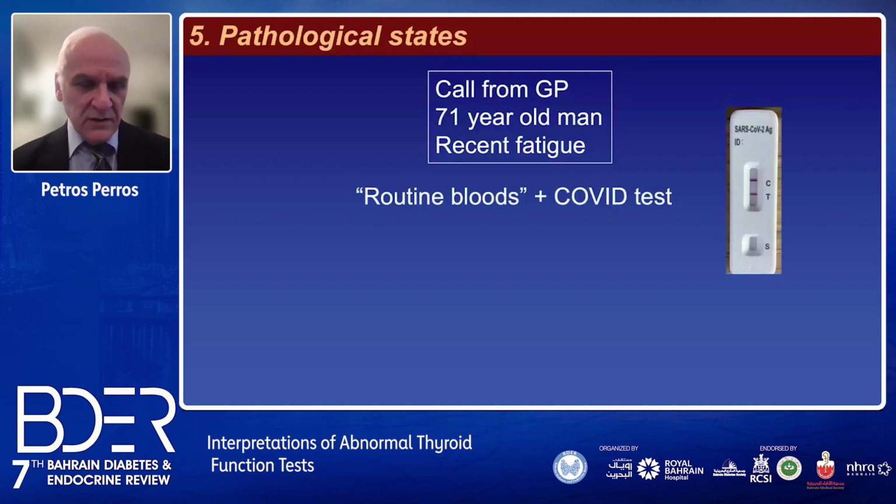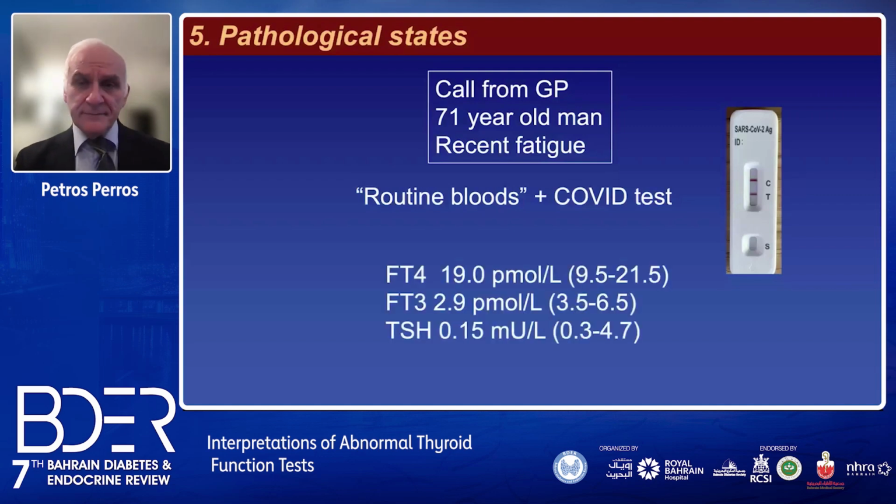So this is a decent explanation for the patient experiencing fatigue. And it's a shame that the GP has done routine blood tests because that would not have been necessary. But the blood tests come back and they cause a bit of a headache. So the free T4 is normal, but this patient has a low T3 and a low but not suppressed TSH as shown here. So the endocrinologist gets a panicky call from the GP asking for help.